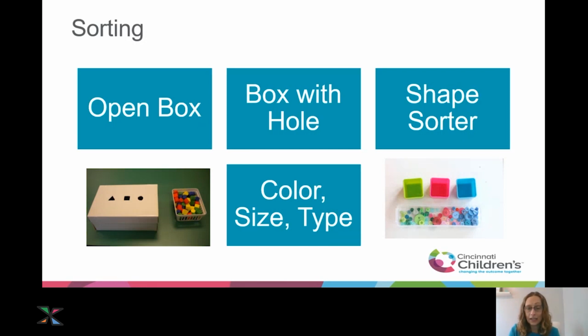So let's talk about sorting. This goes through a continuum as well. Just an open box, we're going to put the toys in and then we get to dump them, and then we'll put them back in and then we'll dump them.